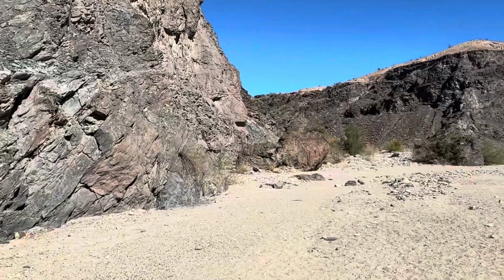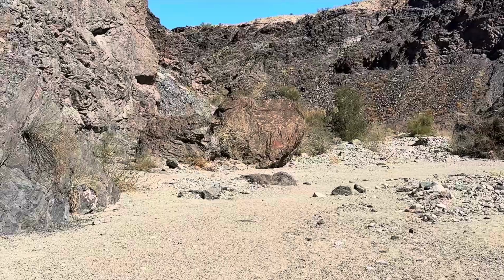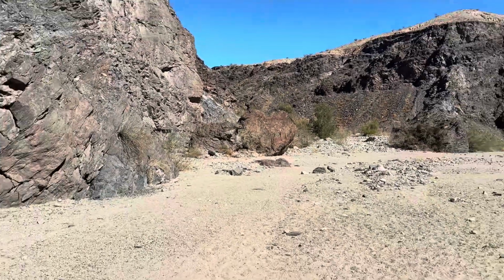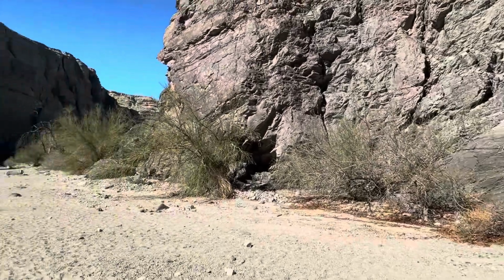I also thought it was interesting because we were just in Joshua Tree and there was a rock shaped like a heart. And then here's another rock shaped like a heart. Is that a thing in this area? There's just all these heart-shaped rocks.